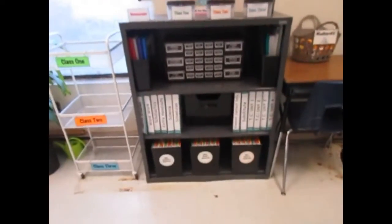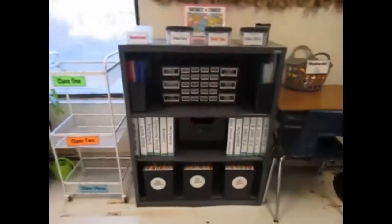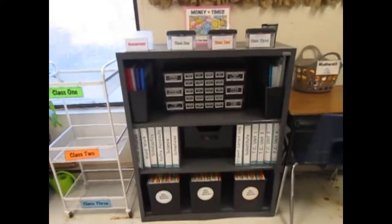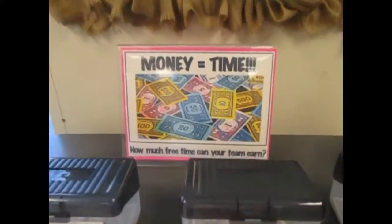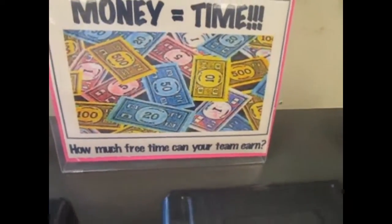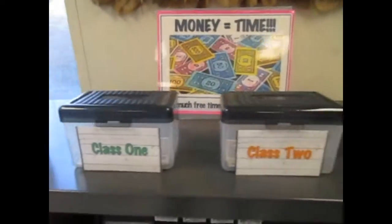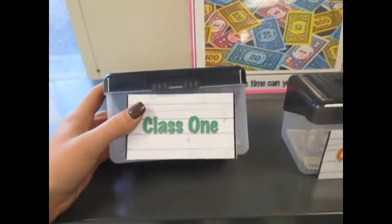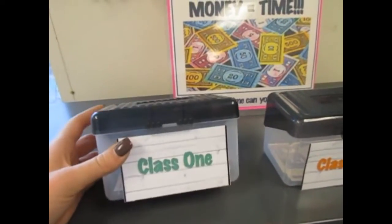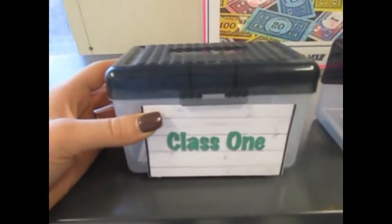Okay, and then this is kind of like my domain, this whole area over here. On this shelf on top, I have my whole class incentive. So money is time. How much free time can your team earn? The teams go by class, so I have my homeroom, class 1, class 2, and class 3. These are just index card containers, and I got them at Walmart. And then I just printed these labels and put them on top with some Velcro.